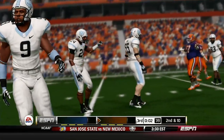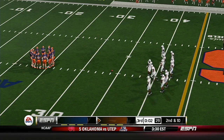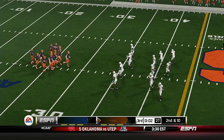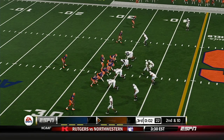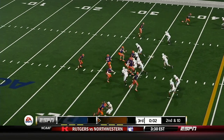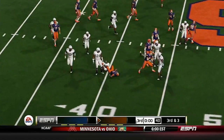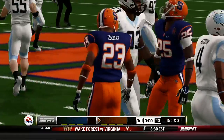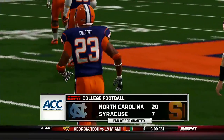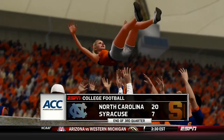No good. Read the intended receiver on the play. That makes it 2nd and 10. Ball on the 34-yard line. Tackled after positive yardage. And that'll bring this third quarter to a close. North Carolina's got a 13-point lead.